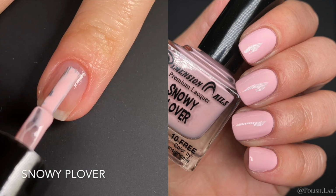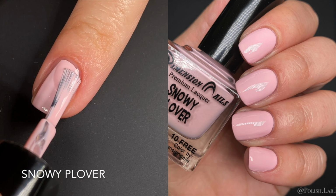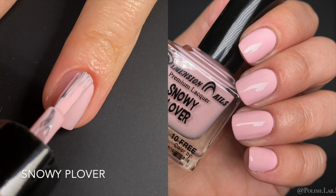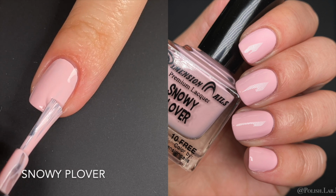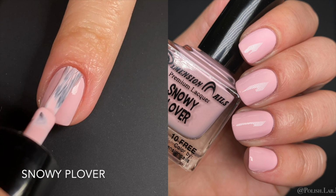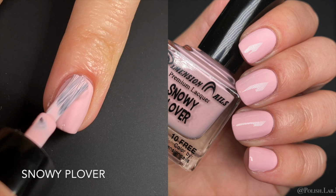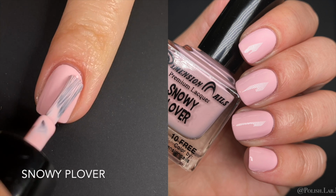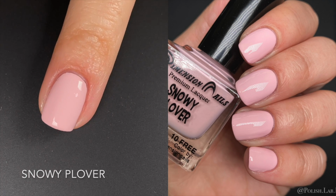So here you have the swatch for Snowy Plover. Remember, for color accuracy, look at the picture. That's going to be better because my videos sometimes pull different colors. I have to figure out how to fix that. But beautiful, springy, pale, romantic pink, but it's not too pale. You can still see that it's pink. When you wear it, it does not look white. It looks pink, which is a very soft, romantic, springy pink.